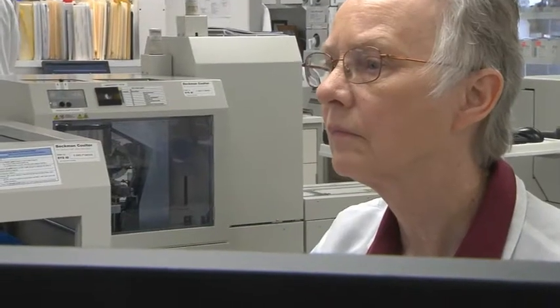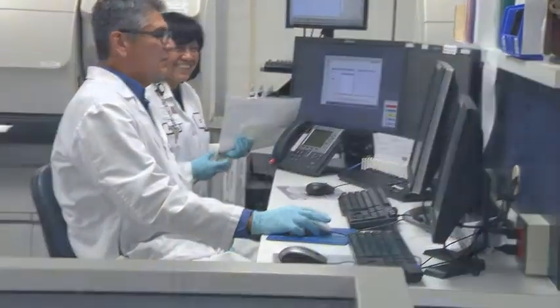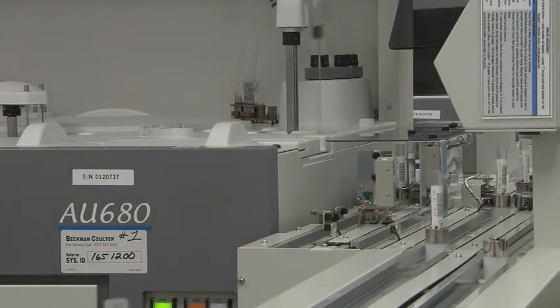Initially, I was probably one of those CLSs that was a little skeptical about the whole thing. But now that we're up and running, overall I would say the lab is very pleased with our automation line. Our physicians are very pleased with outcomes, with our improvement in turnaround times. So yes, it's been a very good experience for us.